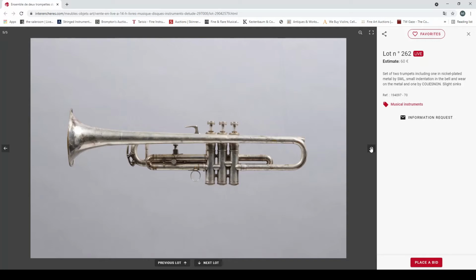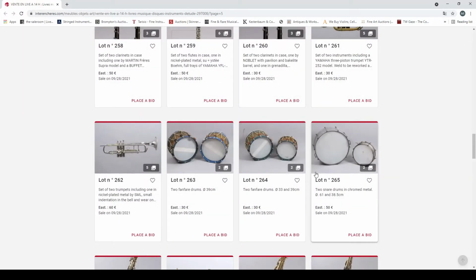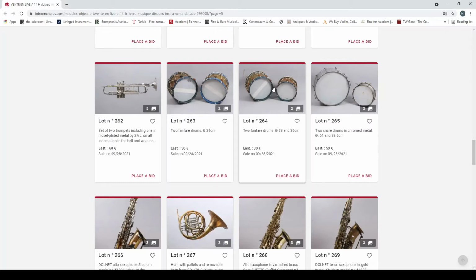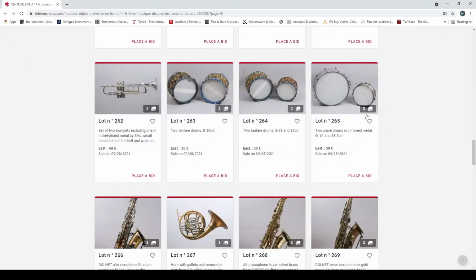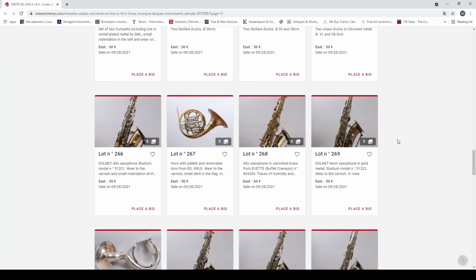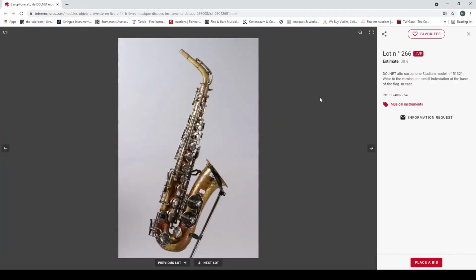They do have pretty good pictures usually on this auction, but I've just been skipping through. 2 fanfare drums there, always curious. Another 2 fanfare drums there. Snare drums in chromed metal. So this is mainly the non-bowed strings, the wind and brass and plucked instruments in this auction.